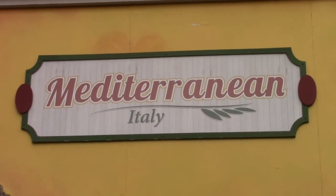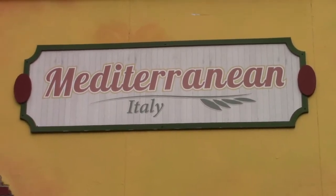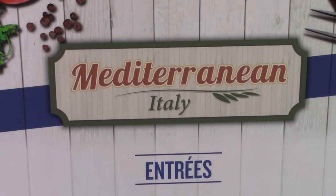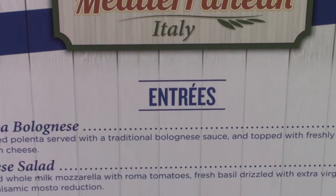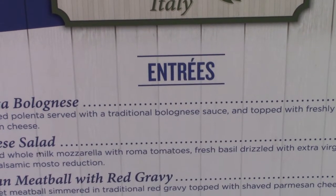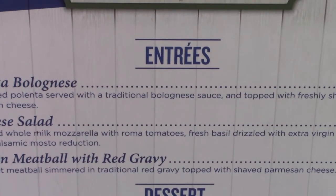And how convenient, the Mediterranean Italy is right next to this Greece. So I don't have to walk very far. Let's go see what they got. All right, let's see what they got. A polenta bolognese, caprese salad, and Italian meatball with red gravy. Now that's definitely what I'll be getting. But they also have a cannoli, and they have wines, and cocktails and beer. But since I don't drink, I won't be getting any of those. So I'm gonna go try this Italian meatball with red gravy.